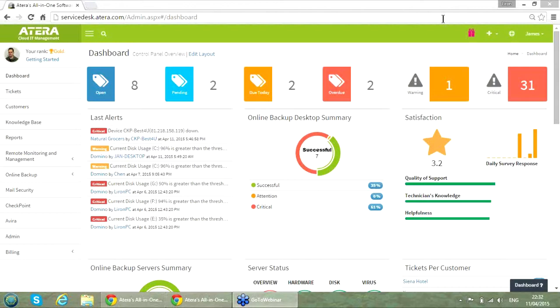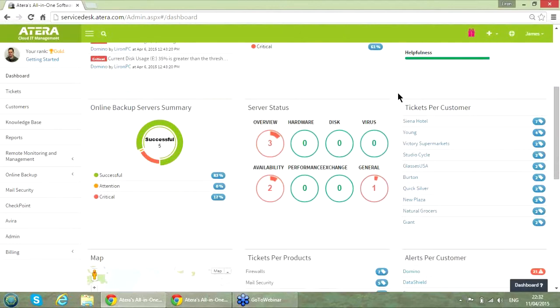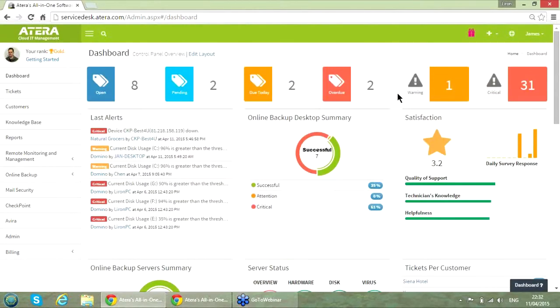Okay, this is Atera's main dashboard. Now, you can see a single dashboard. In a glance, you can view your technical IT alerts per company, ticket status, cloud applications, customer satisfaction rating from automatic surveys, backup status, and much more. Now, the whole concept of the system is a remarkable integration between RMM, ticketing, and business management, all in a single, unified, beautifully simple platform.